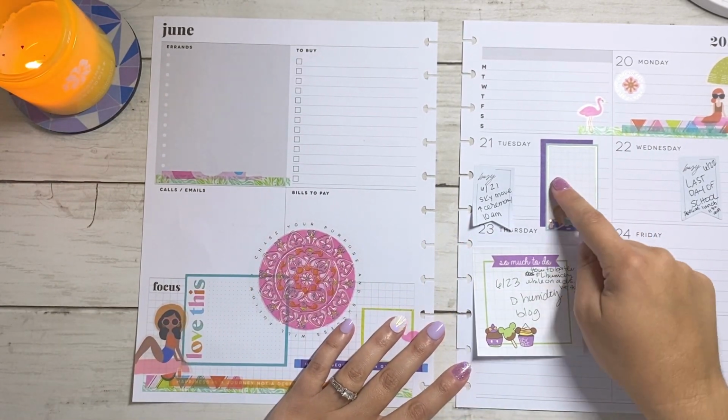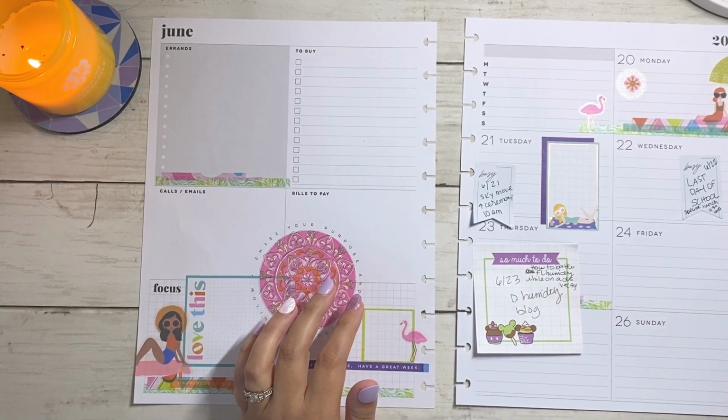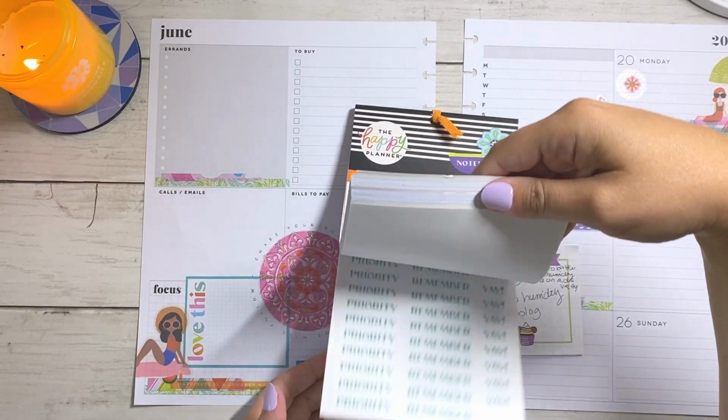I do need another box over here that I'm going to put off to the side. I think I'm going to do like a similar one to that, and I'm thinking pink. I feel like I need more pink. Either that or maybe orange. Orange could be good. Maybe we'll do orange.